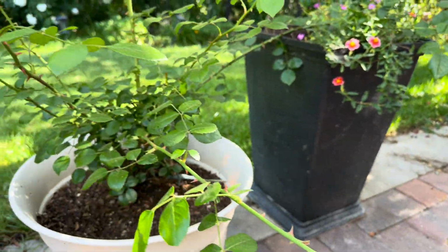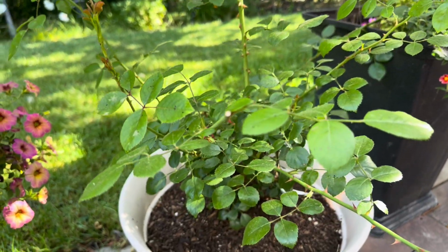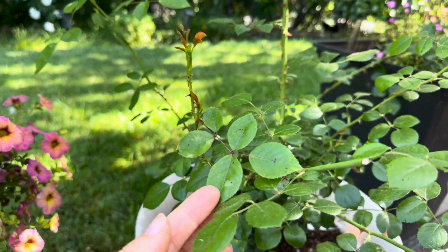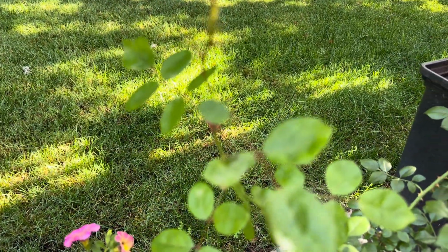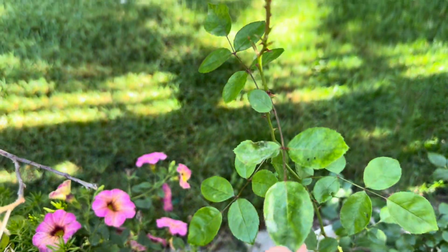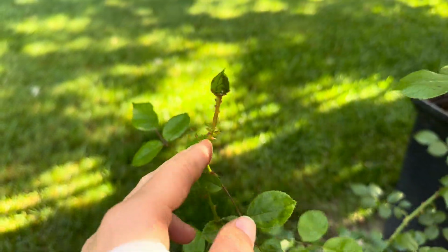How do you get rid of powdery mildew? I don't know if I'm saying it right. But anyway, this rose has it. So I cut, you can even see here, a bunch of leaves that had it, and sometimes you might even have to cut the bud.